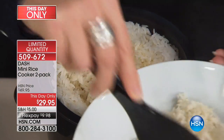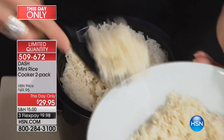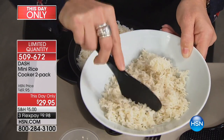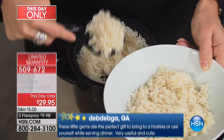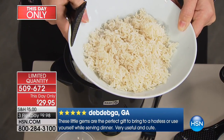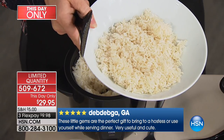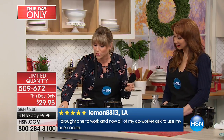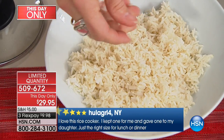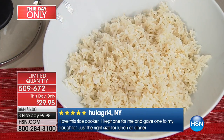But the big thing that I need to stress here is don't let the size fool you. This actually has a much bigger capacity. Four cups of rice, which, to me, is a family of four. Easily. One person will not eat more than a cup of rice, no matter how hungry you think you are. It cooks the perfect rice. This is white rice, but this could be brown rice, black rice, wild rice, steel cut oats, quinoa, couscous, any grain, but it also does so much more than that.